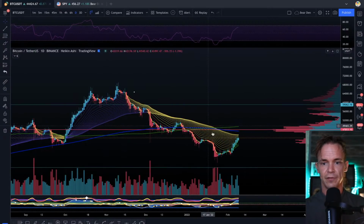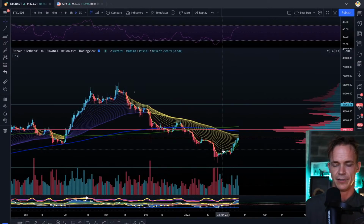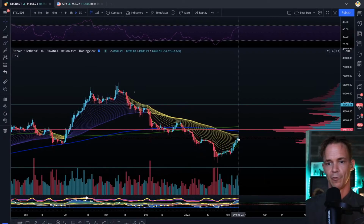The exponential moving averages, which is where we're about to hit up to at the moment, is one of the reasons why we said we're going to hit $46,000 this week. We said that approximately January 29th. We nailed that. Not we nailed that, the market did a great job at bringing us to where it looked like there was some resistance. Now, we're in a pretty important area, for a few reasons.